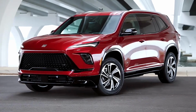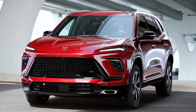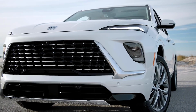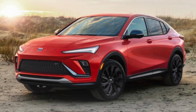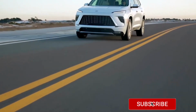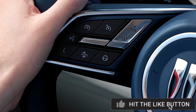Buick's flagship SUV, the Enclave, has been redesigned for the 2025 model year. Gone are the previous generation's curvaceous lines, replaced by boxier styling that borrows design elements from Buick's Envision and Envista SUVs. The 2025 Enclave is powered by a turbocharged 2.5-liter four-cylinder as its only available power plant.